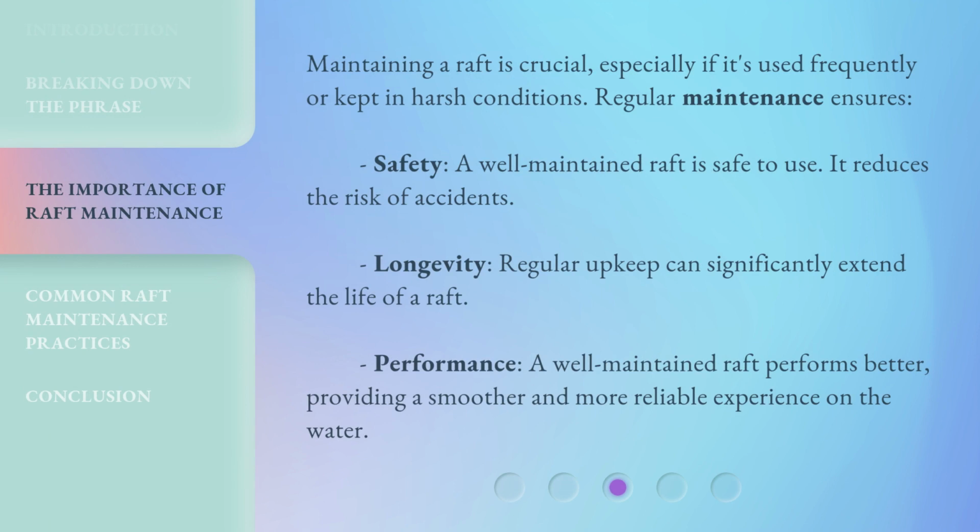Maintaining a raft is crucial, especially if it's used frequently or kept in harsh conditions. Regular maintenance ensures safety. A well-maintained raft is safe to use. It reduces the risk of accidents. Longevity. Regular upkeep can significantly extend the life of a raft. Performance. A well-maintained raft performs better, providing a smoother and more reliable experience on the water.